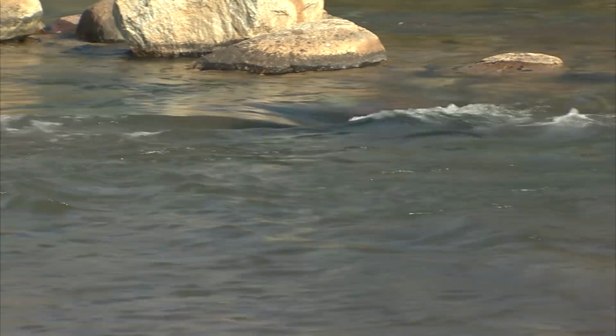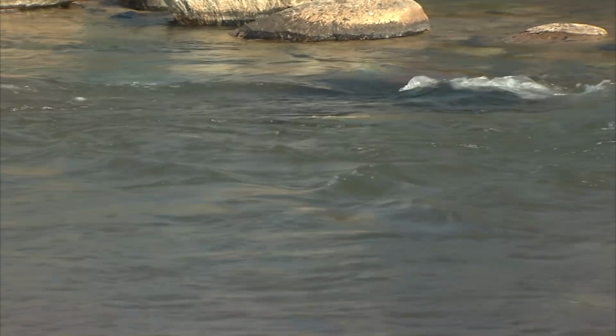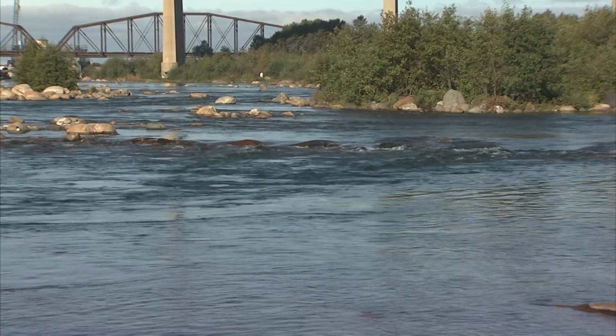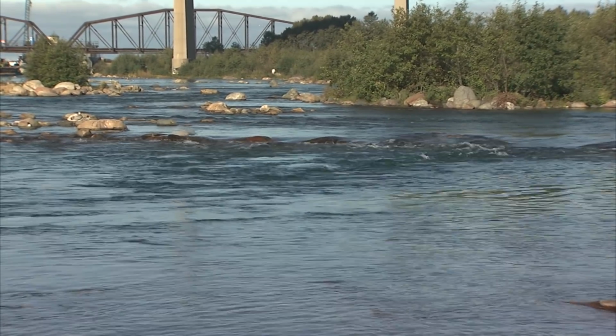The best places to find fish are in the current seams. A seam is where two currents of different speeds meet. Fish will lay in the slower of the two currents, but near the fast current. An easy way to determine where the seams are is to follow where the foam or the bubbles go.